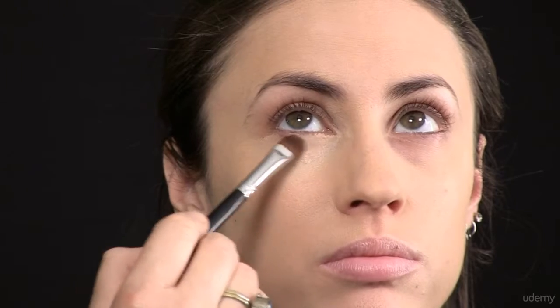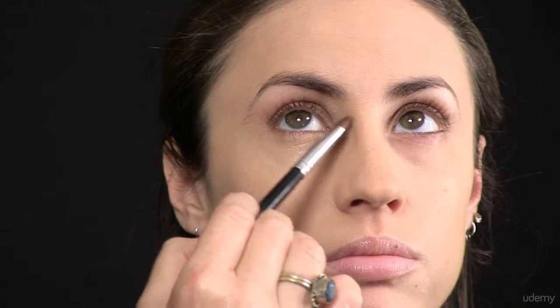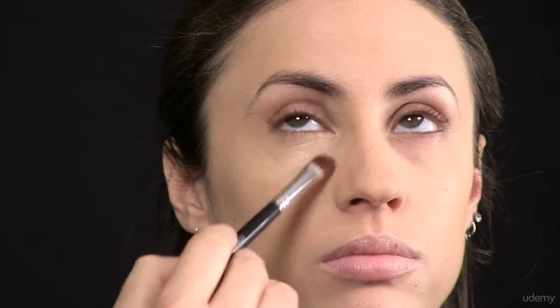I'll have Jessica look up. So I'll do one side here, and then we'll look at the difference between the two sides. Always come in here into this section right here, because that will get a lot of shadows in that area, so you want to correct that with the brightener. And what I'm doing is bringing it out into where the foundation is. And just blending. You can see that's a little more moisturized than the actual foundation part, which I really like. I like it to be nice and moisturized underneath the eye. So you can see the difference between the two. So I'm going to do this side now.